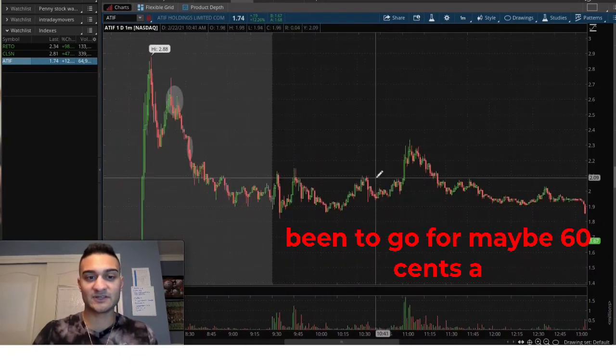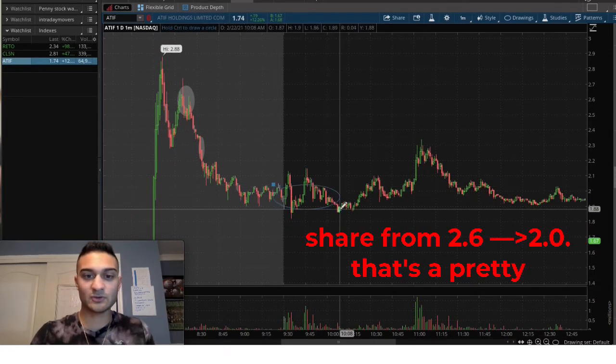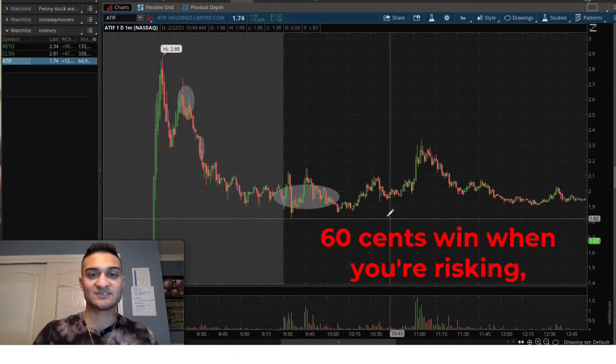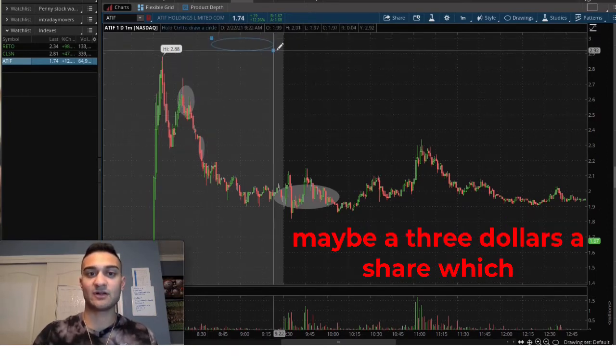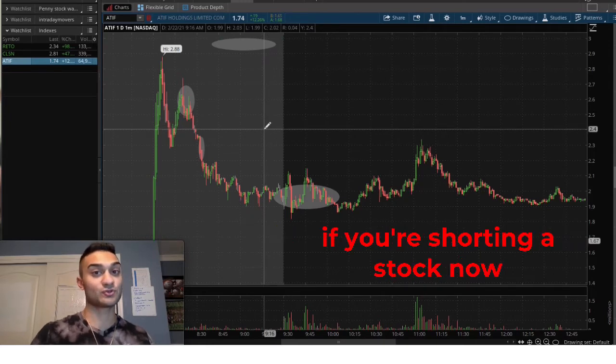The big thing would have just been to go for maybe 60 cents a share from 2.6 to 2.0. That's a pretty good 60 cents win when you're risking maybe 2 to 3 cents a share, which is a much easier trade to make if you're shorting a stock.